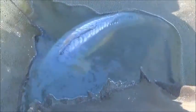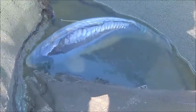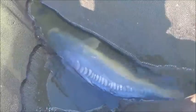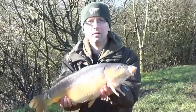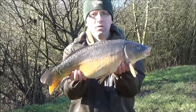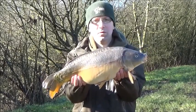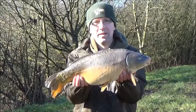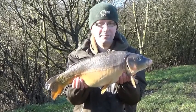on the fluorocarbon rig, and I can easily say that's the biggest fish I've caught in all the trips I've done down here, the back end of last year and the start of this year. So I think we'll get this one out and have a good look at it in front of the camera. Chuffed a bit. There you go. Not the biggest fish in the pond, but makes all the effort worthwhile. Right, I ain't going to muck about, get it back and get that rod sorted. Chuffed.